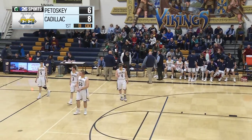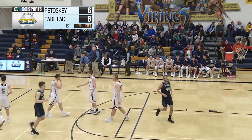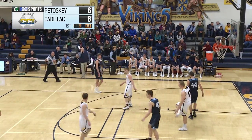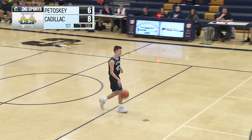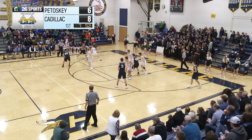All righty, it is almost the start of the second quarter here. Jason, what do we got for Cadillac stats there in the first quarter? Yeah, we've hit a couple of threes. Keegan Brooks has 3 along with Tip Baker. Aiden Raphael got a nice putback, and Cadillac's got 8 rebounds, which is pretty good against a team like this. And if they continue to rebound pretty well, they've held their own on the glass.